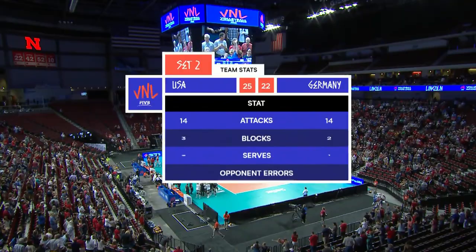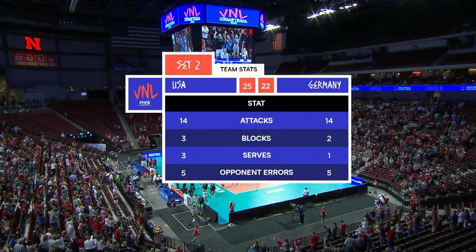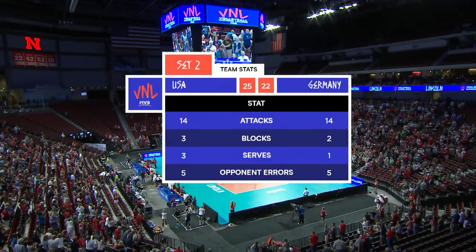Stats from that second set. Same number of attacks, USA with an extra block, 2 extra serves in terms of aces, and that was the difference. Germany, which gave as good as they got.